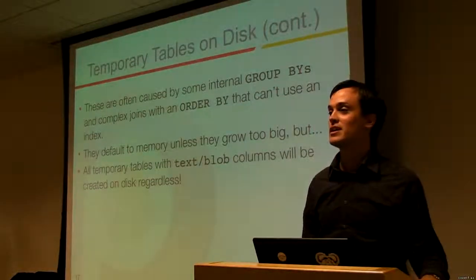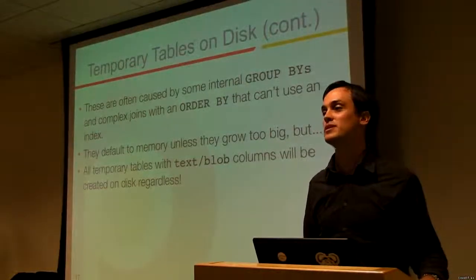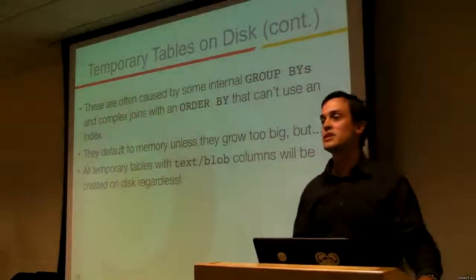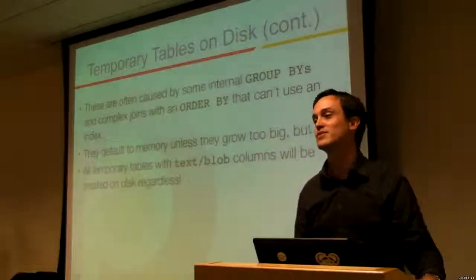So what do you do? You try and put yourself in a situation where you'll never go over what you seem to be using. Because you might try, and there are some formulas out there where it says memory usage equals buffer pool plus key buffer size times max connections. It's completely true.